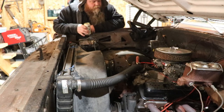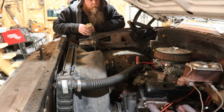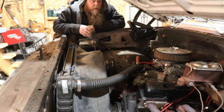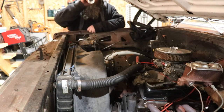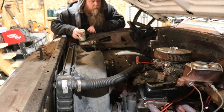So after a couple days, I started messing around with it, checking it out all over the place, and my buddy came over, my chum, and he was checking it out and looking around. There were some telltale signs that it could be a crate motor.